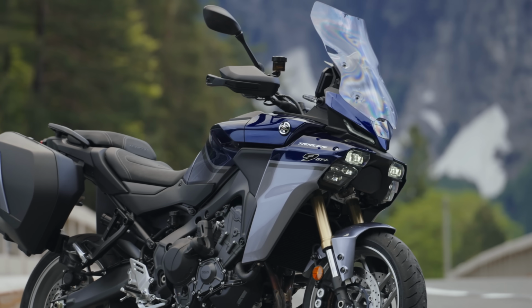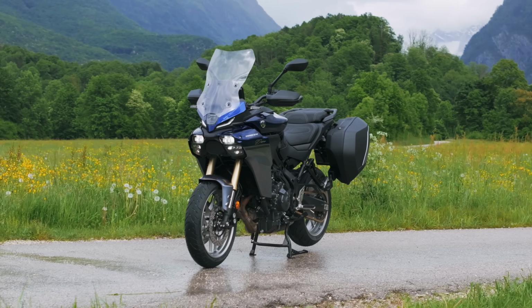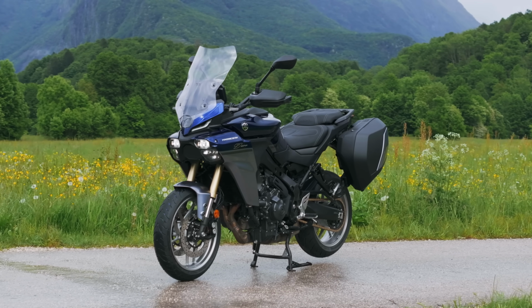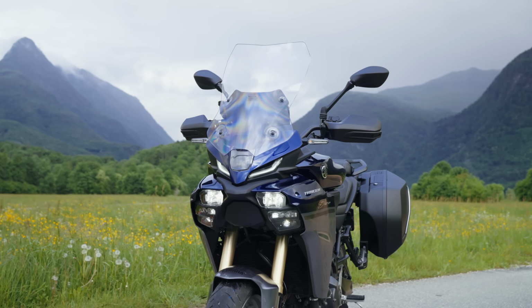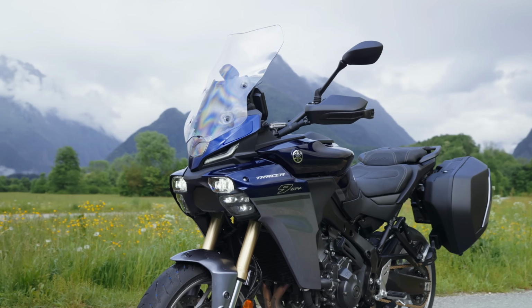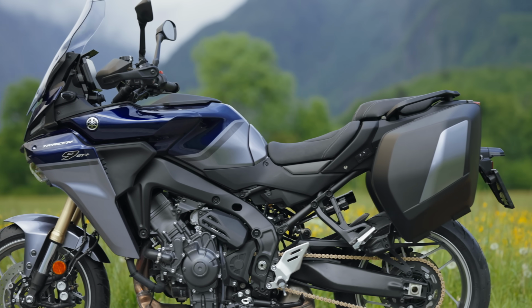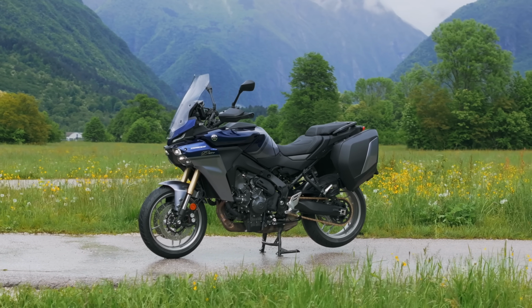Across the 2025 fleet there's some revised changes across all the Tracers, so that really does sit in the styling. They've combined some time in a wind tunnel just to understand the flow over the front of the bike, because they had some feedback from the 2023 model. Standard across the Tracer models is the revised subframe, so they've made it lighter and longer and given a bit more space for the pillions to be more comfortable.